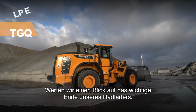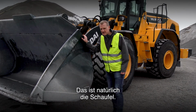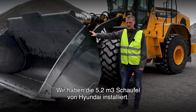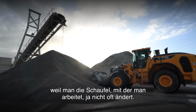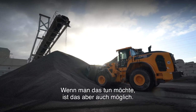Let's have a look at the business end of our wheel loader. So that's of course the bucket. Here we have a 5.2 cubic meter bucket of a Hyundai installed. These machine sizes normally have a fixed mount bucket installed because you don't often change your buckets when you're working. If you do that, it's also possible.